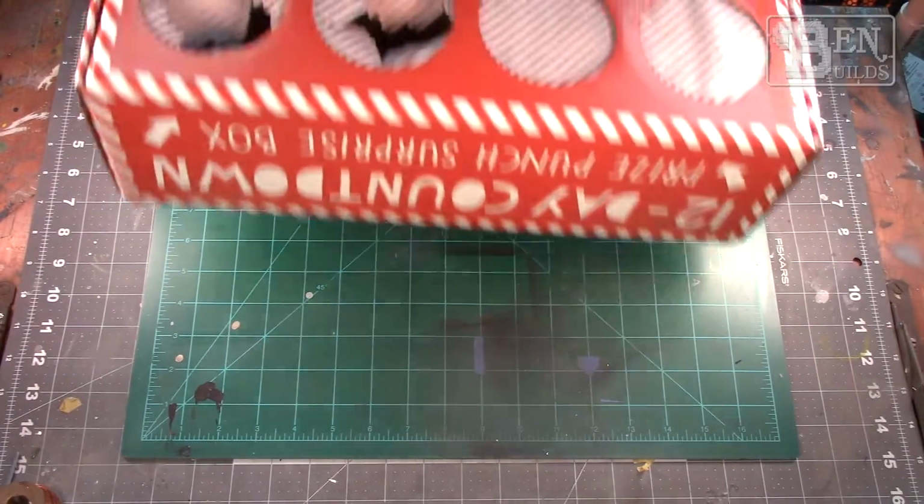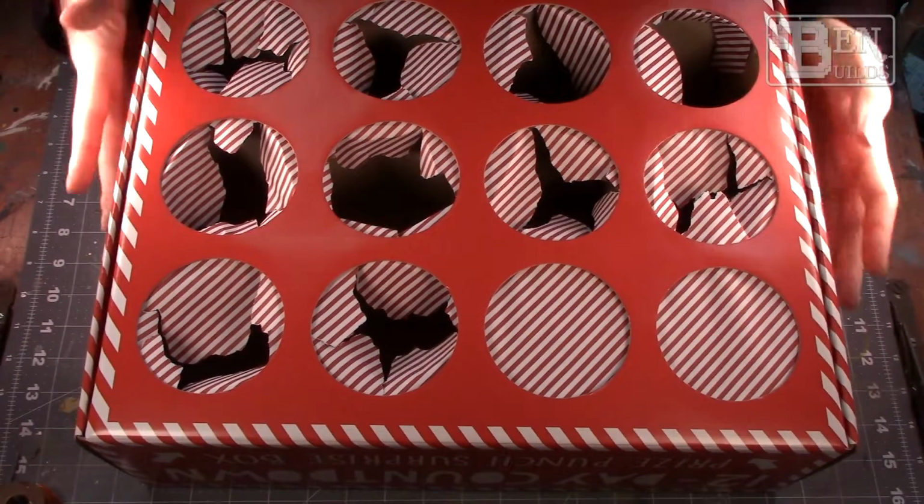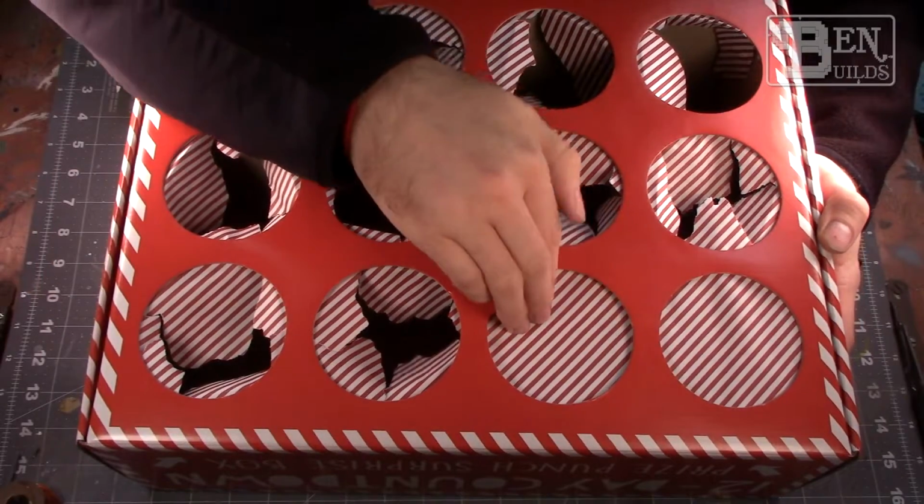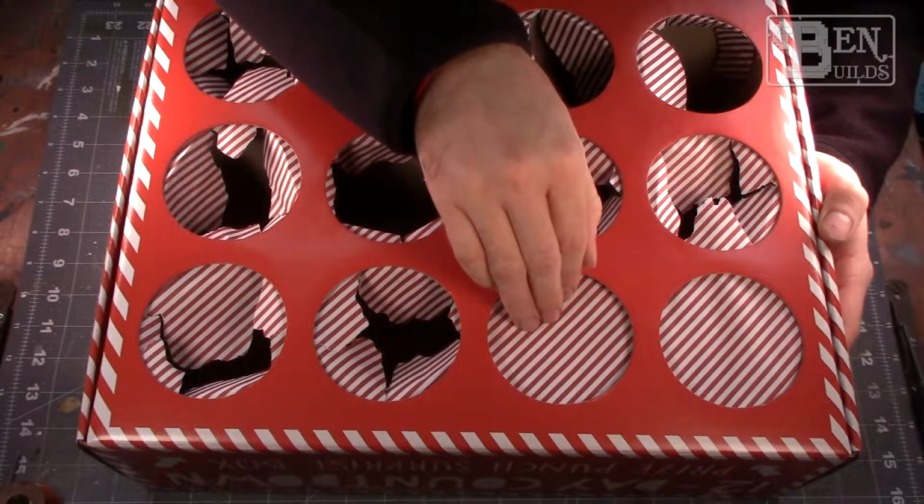We'll pull out the box. Let's see what we have in store for today's build day. So you can see from the box, we completed the first row, the second row, and we're halfway through the last row here. We're going to move on to build day number 11, which is this opening right here.